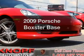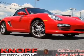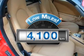Imagine yourself in this 2009 Porsche Boxster. If you're looking for a first-rate auto, this one could be yours today. With low miles, this automobile will take you far and get you where you want to go.